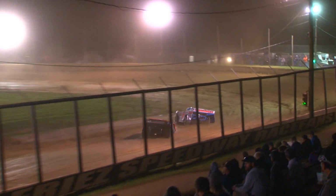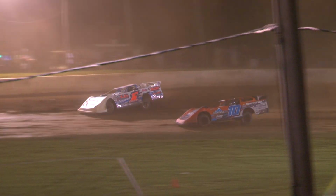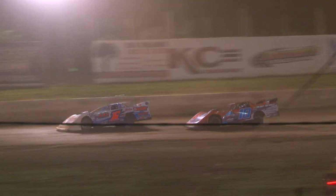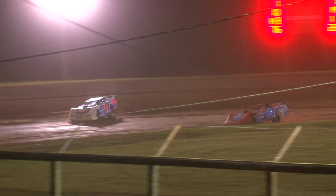Contact between Chubb Frank and Miley on the front stretch. Chubb Frank pushing up a little bit in turn 2 there. Opens the door for Miley. Miley not able to make it stick coming out of turn 2.